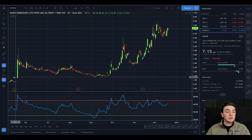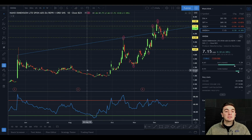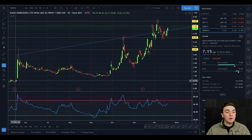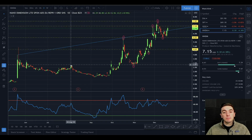This is the current technical situation that Nano Dimension is in. The stock started trading in late 2015, early 2016, and it has not been pretty. It has essentially been nosediving. However, in May of this year, there was a little bit of bullish momentum, and we saw a new relative high just below $5. This was short-lived and the stock went back down.